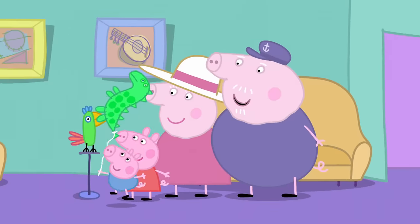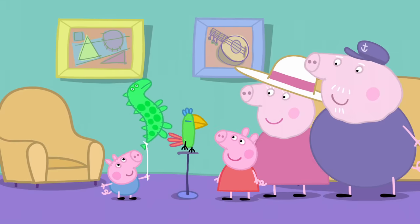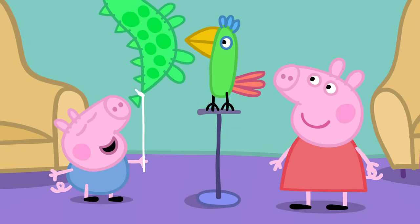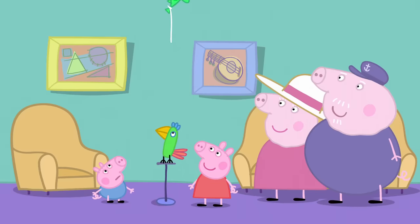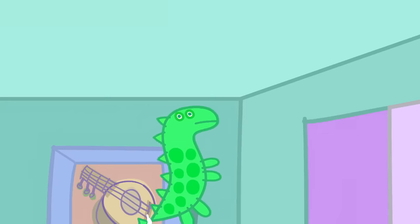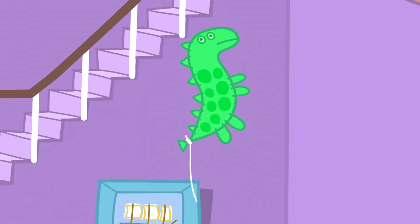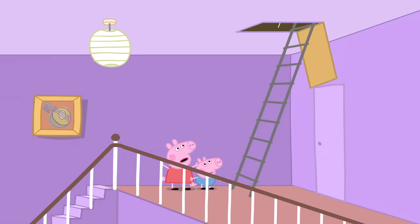Your balloon will be safe in here. Hello, Polly. George has got a new balloon. Balloon! Don't you pop it, Polly. George loves his balloon. Oh. George has let go of his balloon again. Don't worry, George. It won't fly away because the roof is in the way. Oh, it's gone through the door. It's going up the stairs. It's going into the attic.